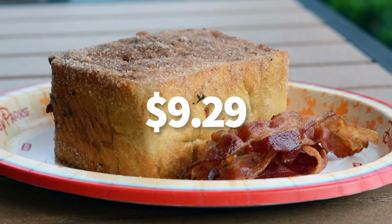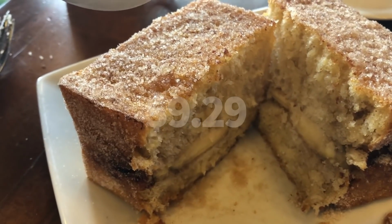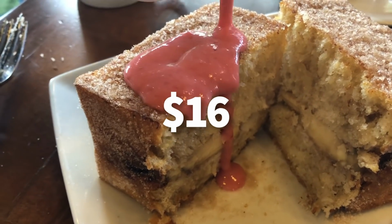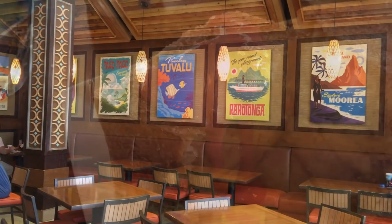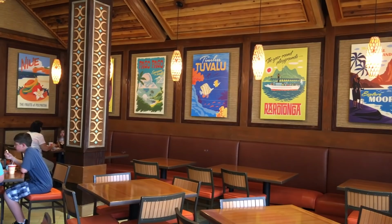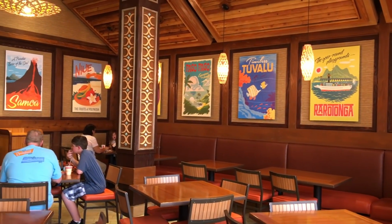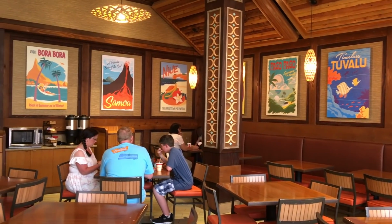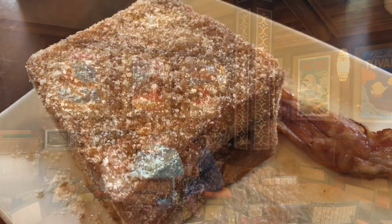And upstairs at Kona Café at the table service restaurant, it's $16, but it does come with a strawberry compote to pour on top and your choice of meat. So we always recommend to go ahead and get it downstairs at Captain Cook's because it's exactly the same thing. It's just cheaper. And sans the strawberry compote. But this is a guest favorite for years and years.